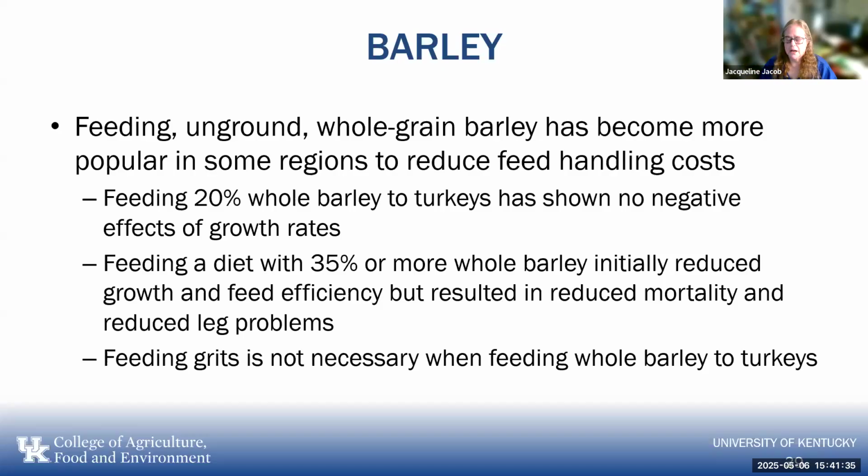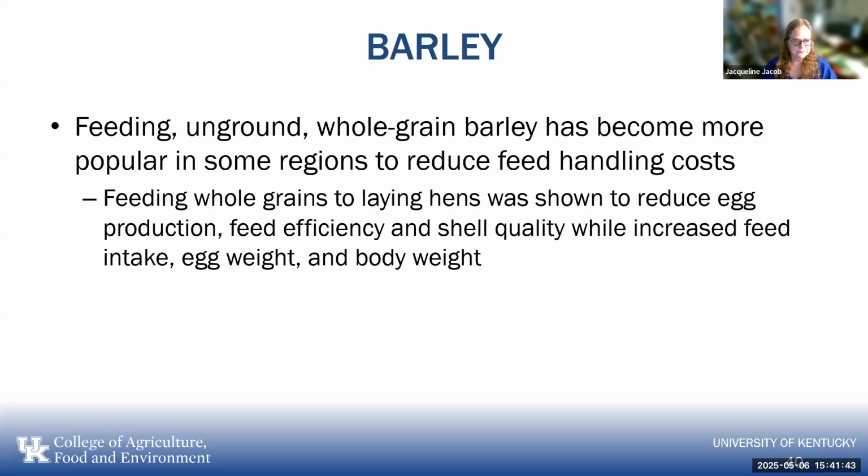They're able to break it down themselves without having to add grit, which would go into the gizzard to help digest the whole barley. Feeding whole grains to laying hens was shown to reduce egg production, feed efficiency, and shell quality, while increasing feed intake, egg weight, and body weight. So feeding whole grains to laying hens might not be a good idea, but there is a role for it in meat turkeys and probably in meat chickens.